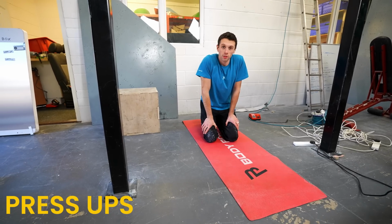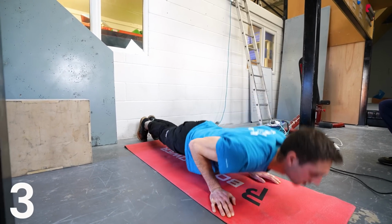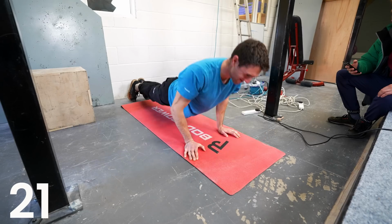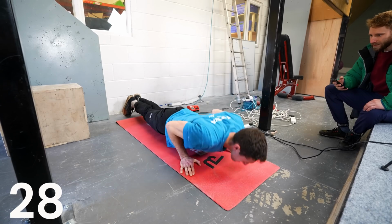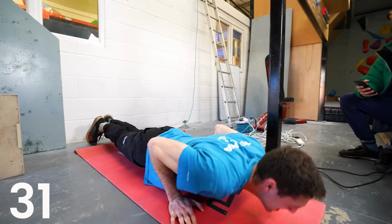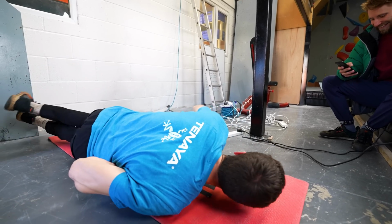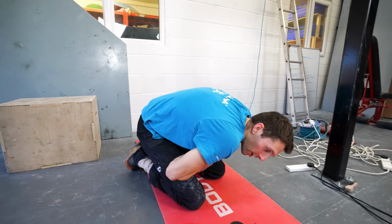The next one is press ups. As many press ups as you can do in 60 seconds. Good. 1, 2, 3, 4, 5, 6, 7... 28, 29, come on, 30, keep your core engaged. 31, come on. Keep that core engaged, 32. I'm trying. Come on. Not trying hard enough. Right, so take 32. Got to work on that core. Oh my god, I cried a little bit during that.